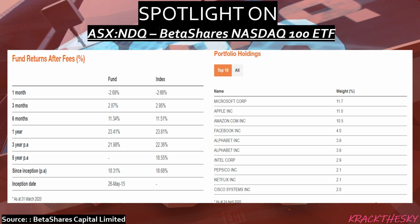The ETF has delivered great performance for ASX investors in recent times, despite the little stock market turmoil we're facing as we speak in 2020. Performance does include some currency fluctuations. As I mentioned before, because this is an American ETF, there's going to be a little bit of currency wiggle here and there, but that's not too much of a concern. It's actually helped to boost the returns because the Australian dollar's gone down.